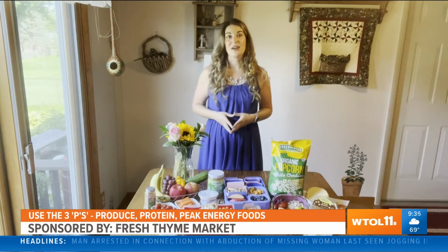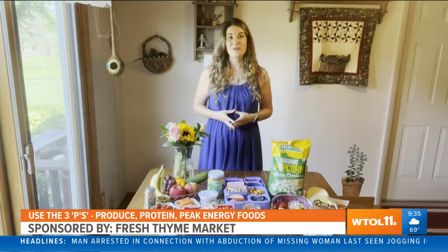Now the first P is produce. With produce, you want to aim for at least half of the lunchbox to be filled with colorful produce. You want to look for at least three different colored pieces of produce, whether it's fruits or vegetables or a combination of both. This is going to ensure that your kiddos get the most nutrients and minerals out of their meal. Now you also want to make sure when you're picking out produce that you're looking at the seasonality component. So this fall, apples, pears, pumpkin, and even sweet potatoes are all in season and are great options to add to that lunch.